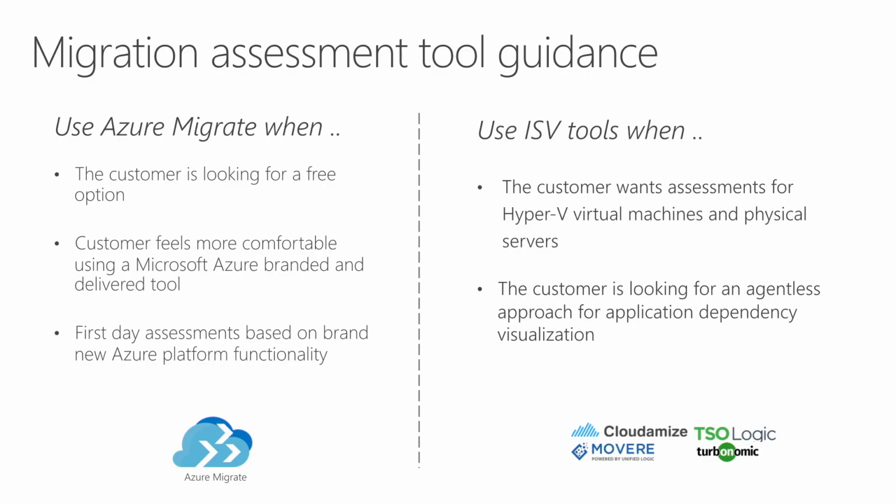So here's my guidance. Use Azure Migrate if you're very cost conscious and you're looking for a free option to get started, especially for a VMware environment. If you feel very comfortable having an Azure branded tool, Azure Migrate is a tool that can help you. Also, because Azure Migrate ships from Azure, any new Azure SKUs and changes to the Azure platform will reflect in the Azure Migrate assessments pretty close to when they become available.